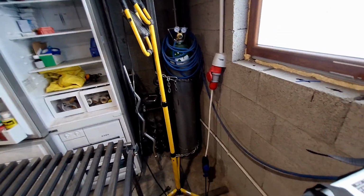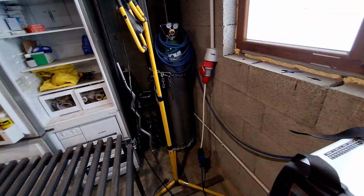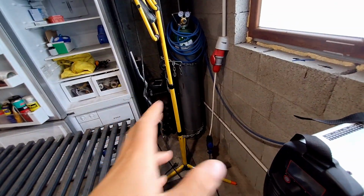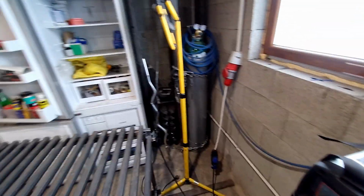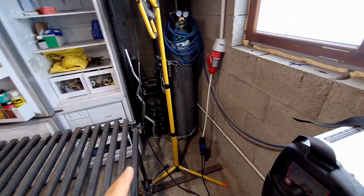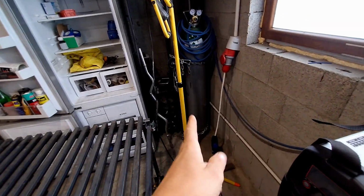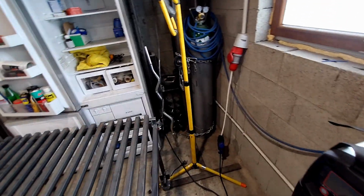On that direction, that is the argon cylinder, big one. That one is a gift. So I was looking to buy an argon cylinder for my TIG welder, and these are really expensive. Here where I live, it's about 400 euros, actually more than 400 euros for one with the gas in it, especially a big one like this.